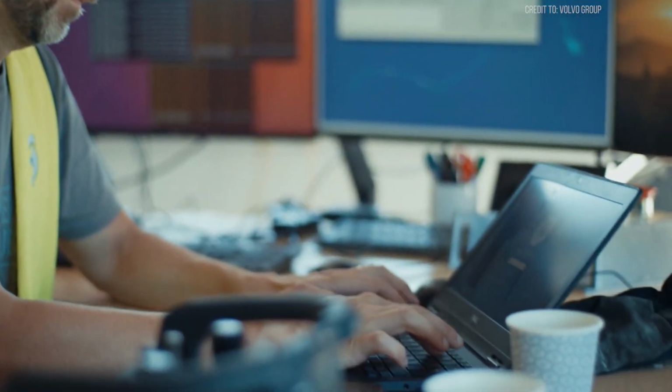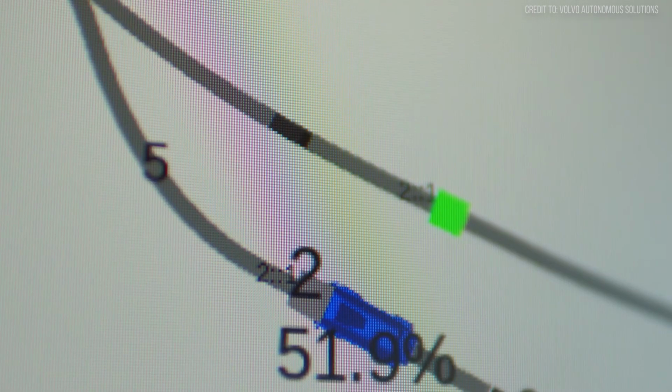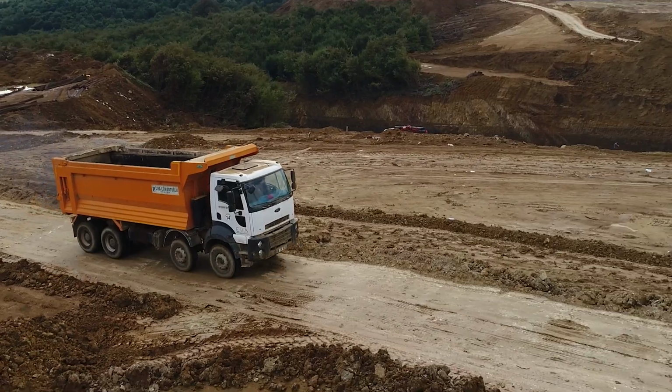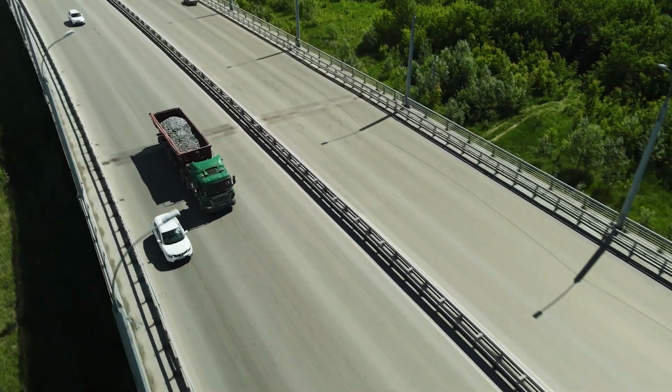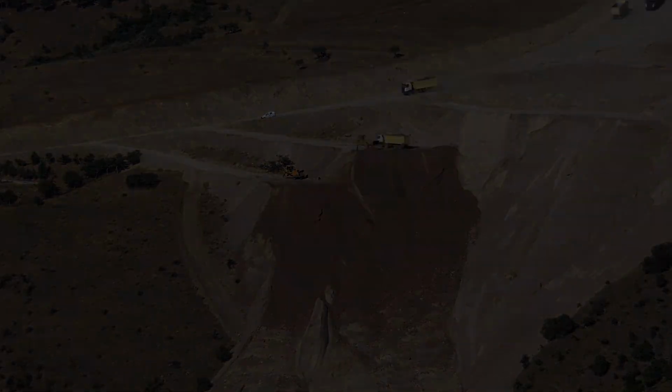But here's what makes this revolutionary. The TA15 doesn't just replace human operators. It eliminates entire categories of safety risks. No operator fatigue, no visibility issues, no human error in hazardous conditions. Of course, there's a catch.